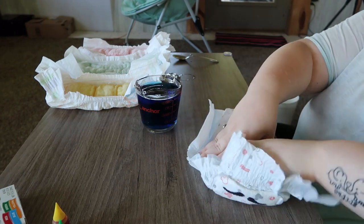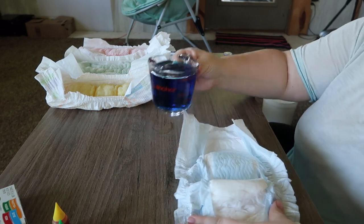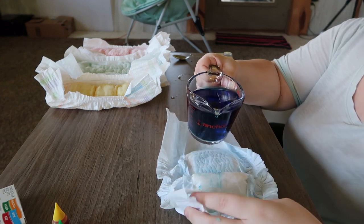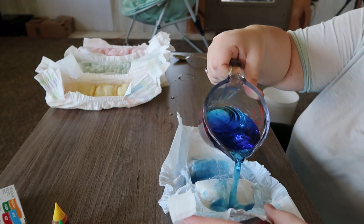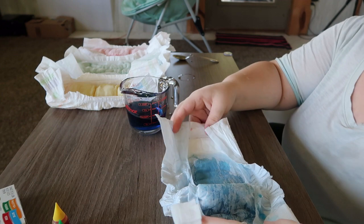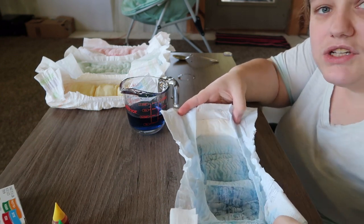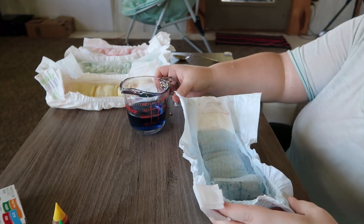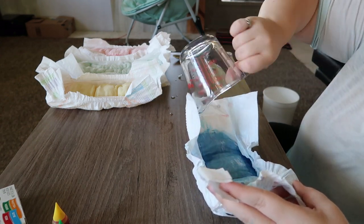Anyways, I'm gonna go ahead and open this diaper to the best of our ability again. And, ooh, pour some in. Let that soak so maybe we can lay our diaper out a little bit flatter. It's still wanting to bunch up right there and I cannot get it to kind of sit flat, but I'm gonna go ahead and add the rest of our 1 cup.